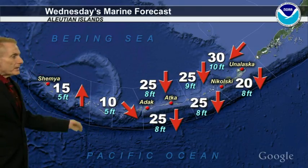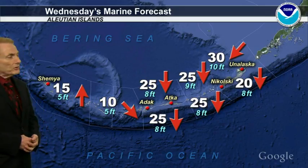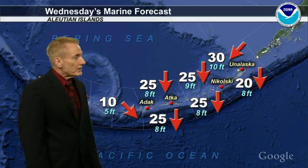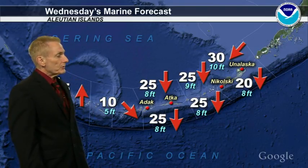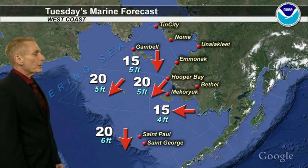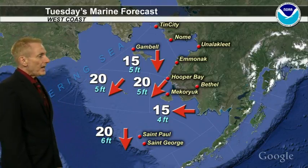That holds on Wednesday, but the ridge kicks eastward a little bit there, so those winds will turn southerly and could increase to 20 knots late in the day out towards Shemya. Otherwise, small craft advisories, northerlies here, central Aleutians, and then 20 to 30 knots for the eastern Aleutians, 8 to 10 foot seas. Southwest coast, east and northeast, 15 to 20 knots, northeast 20 there for St. Matthew Island. Northerly for the Pribilofs, also northerly for St. Lawrence Island with seas not too bad.